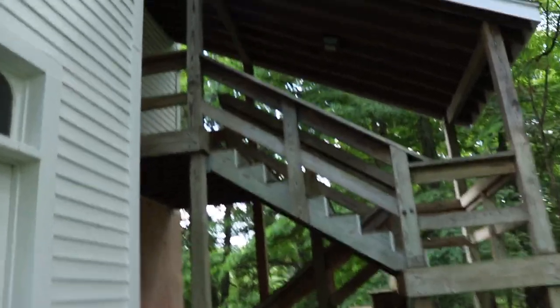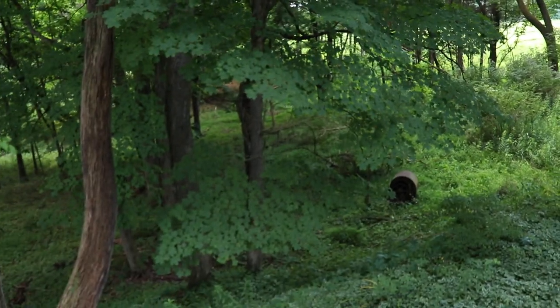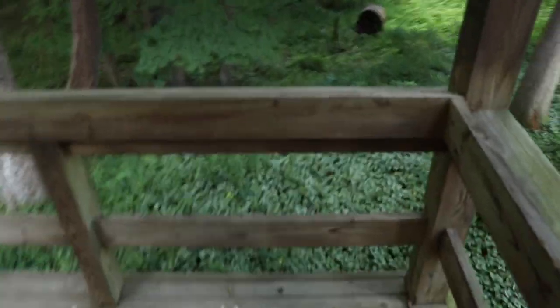But we are gonna go up these steps right here and see where they go. I guess they go up to the door. Yeah, let's go up here. Let's check it out. Looking for bats up here. Make sure there's nothing up here that's gonna fly down and get me. There's a few bees nests. Oh, there's quite a few bees up here, so I'm gonna head on down. I don't feel like getting stung today or any day.